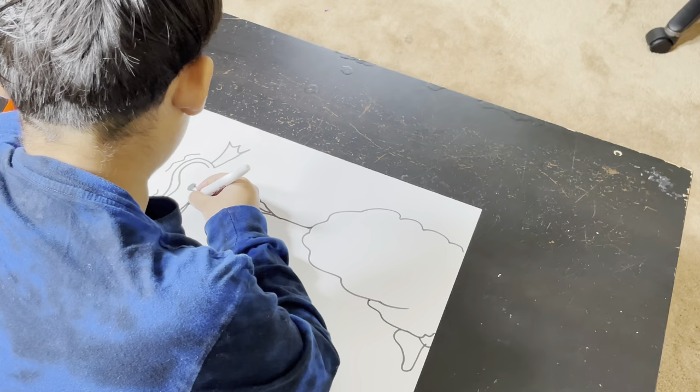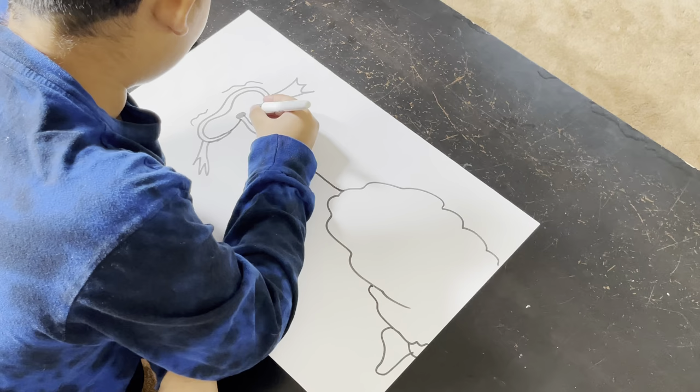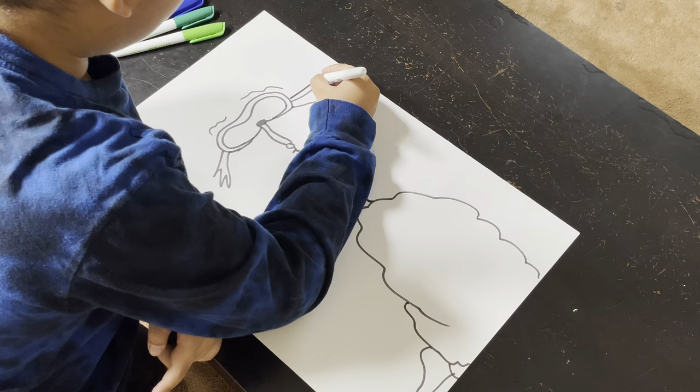Ancient humans had a similar thing like dogs. They can move their ears too. Here's the head.